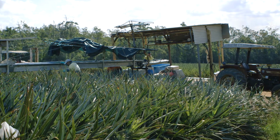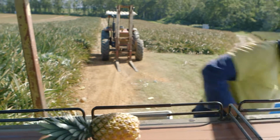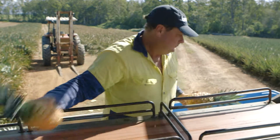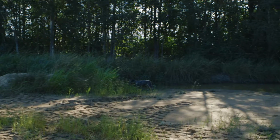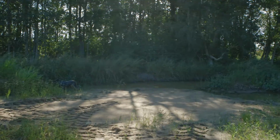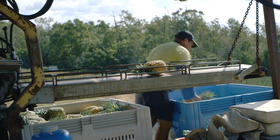The Williams family have been producing pineapples near Wamuran on the Sunshine Coast for nearly 100 years. Best described as broken ridge country, the 32-hectare property sits on the 6 Mile Creek catchment, which drains into the Pumicestone catchment before ending up in Moreton Bay.